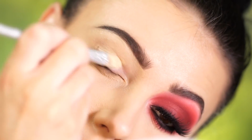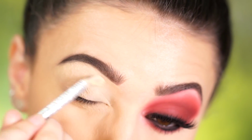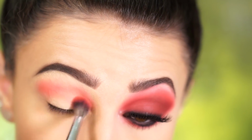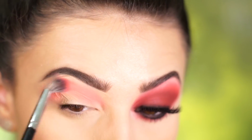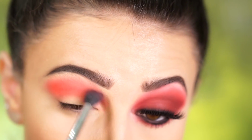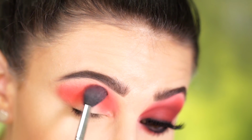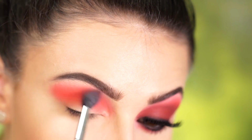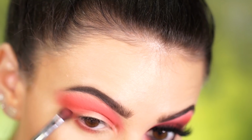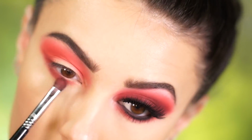The first thing you're going to want to do for your eyes is prime, and here I'm using MAC Soft Ochre Paint Pot. For our transition color, we're using a coral today from the Morphe 35B palette, and I'm just going to dust this right into the crease area. Next, I'm going to take a darker red from the 35B, and I'm dusting this into my crease, but taking it a bit lower into the crease just to deepen everything up and darken it up a little bit further. And now I'm taking that same dark red shade, and I'm going to be smoking out the lower lash line and bringing this upwards using a smaller brush.